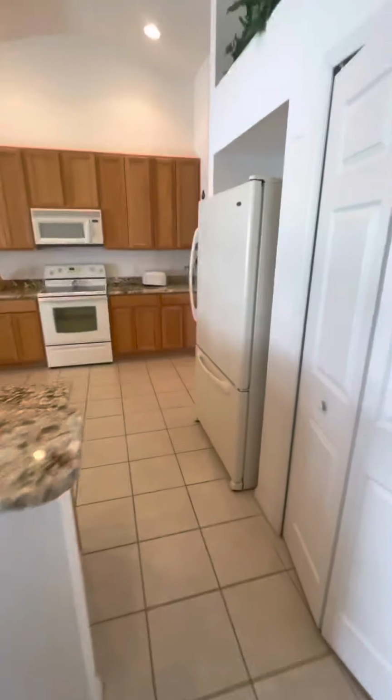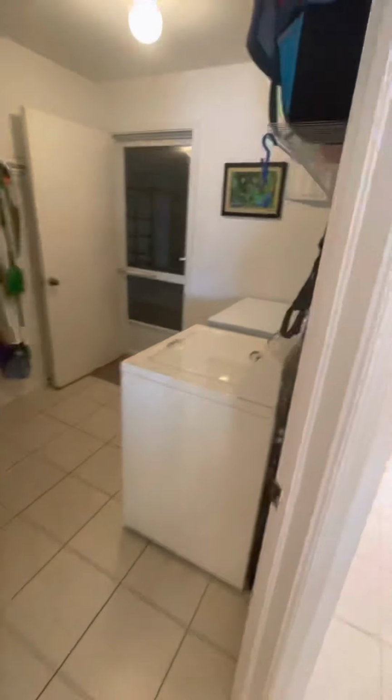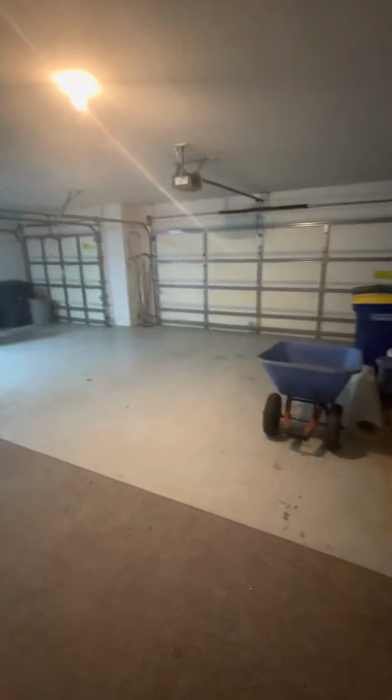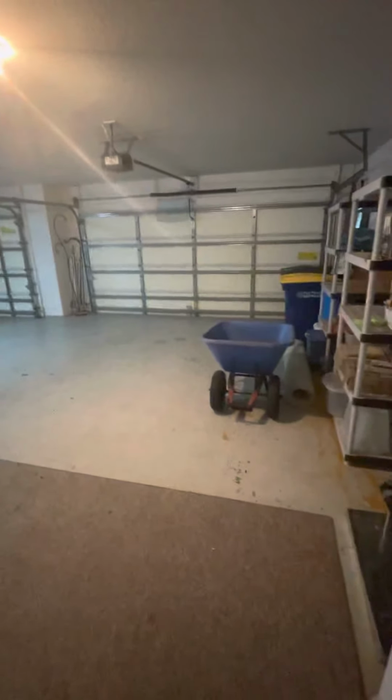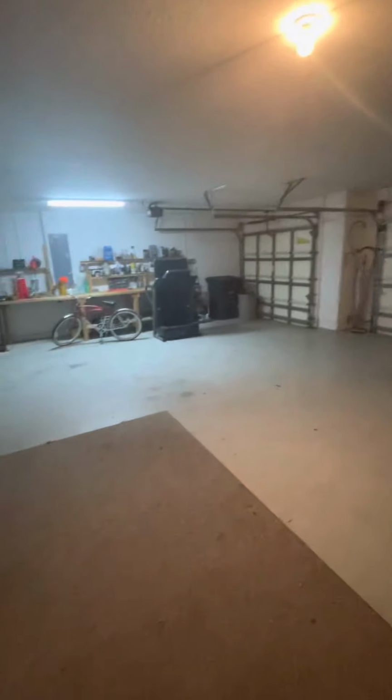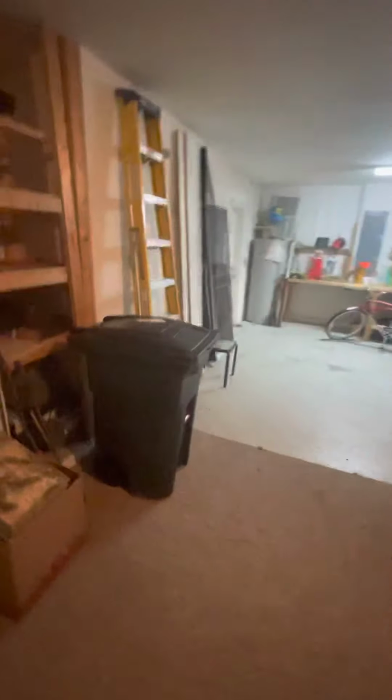Then we come over here, Arsenio's favorite room, garage. Well, here's the laundry here. It does come with washer and dryer. Last serviced February of 2020. We'll find out what year it is, but you have plenty of room here in that third car garage. Looks like they made some storage there.